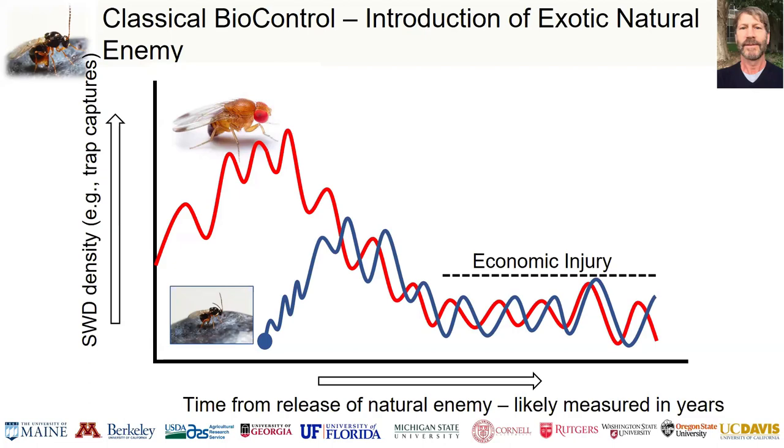Sometimes this can take 4 or 5, up to 6, 7 years for that imported natural enemy to reach the levels to control the pest. So you have to be patient with this.